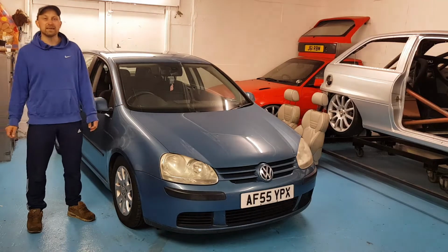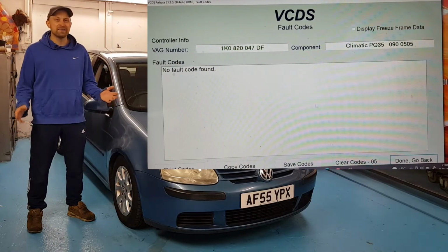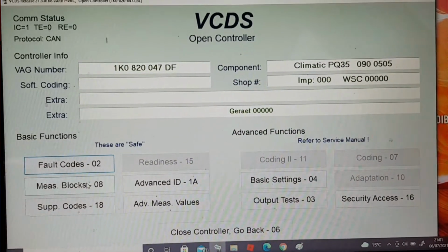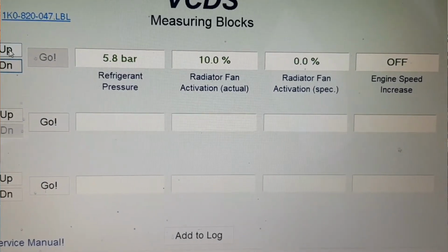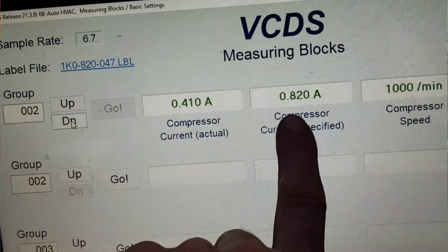So the next thing I did was to look a bit further into VAGCOM. I started looking for fault codes again. There were no fault codes. So I went into the HVAC and went into the measuring block so I could see what each bit of the system was doing. I could check the pressure. That was fine. It has to be over 2 bar to work, so this is well above that. And next I checked whether the clutch was kicking in and out, and according to the car, it thought it was turning the aircon clutch on.